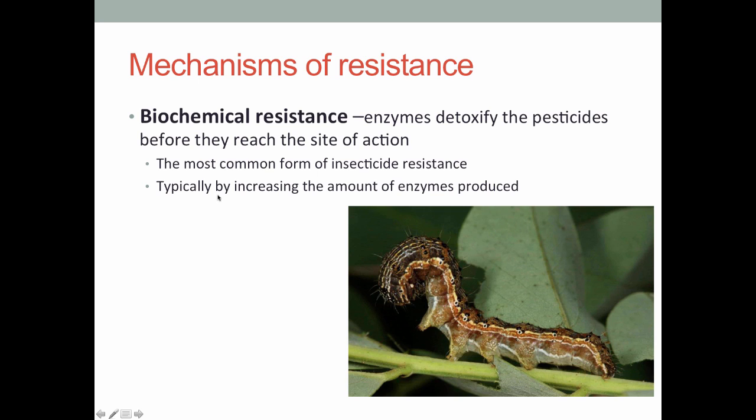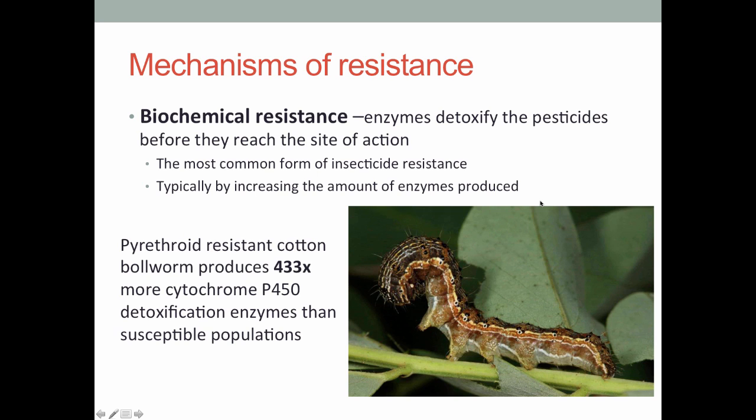Typically, the way this is done is that, like I mentioned, they just upregulate the amount of enzymes they produce. For example, cotton bollworm developed pyrethroid resistance decades ago, and a study demonstrated that they did this by upregulating their cytochrome P450 detoxification enzymes about 433 times, so that resistant individuals are basically cruising around with about 433 times more detoxifying enzymes than their susceptible relatives. Generally, these are expressed constitutively, meaning they are always expressing this massive amount of detoxification enzymes. That's because a lot of pesticides are very fast-acting, such that if you get sprayed, death often takes place within 1 or 2 hours. That's not really enough time to start turning genes on and producing detoxifiers. You need them on all the time.